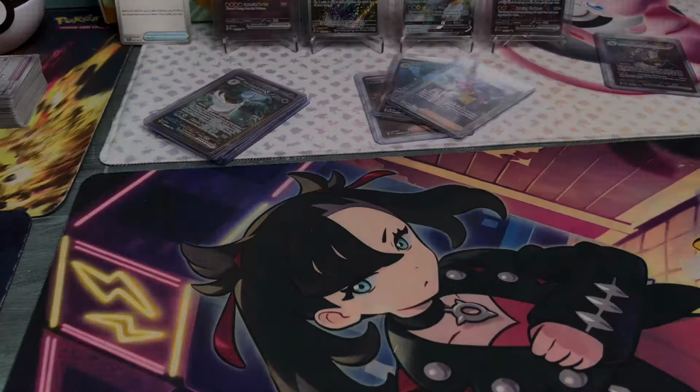Up next is the card that started it all with the special illustration rares, the Mimikyu special illustration rare number 251 from the Scarlet and Violet base set. This card's starting to come up in price. It dropped all the way down to like $20.